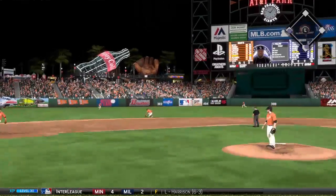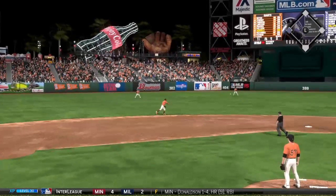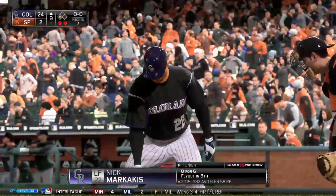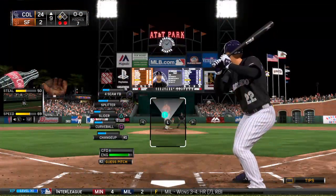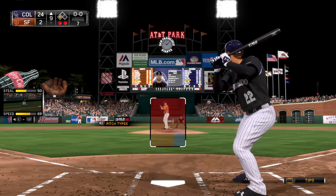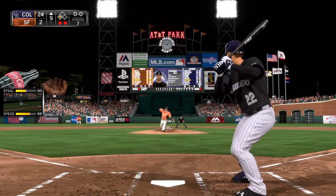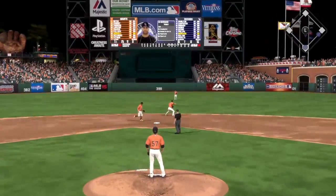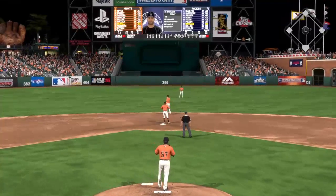Now a hard liner toward short, but unfortunately right at the shortstop for the second out. Nick Markakis will stand in. He flew out his last time up. Nick Markakis. First pitch to him. And this is swung on and bounced up the center of the diamond. Oh, and he has some trouble with it.